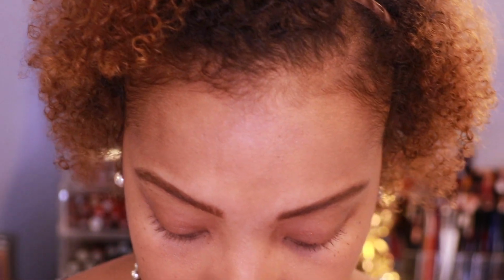Now let's go ahead and see. We can just get a little bit more coverage right here. Going back in, medium deep 22. Just going to press a little bit more on my problem areas. Maybe I should go back to using my toner. Just thoughts. Okay, so that is the second layer in that spot. Okay, we do have good coverage there.